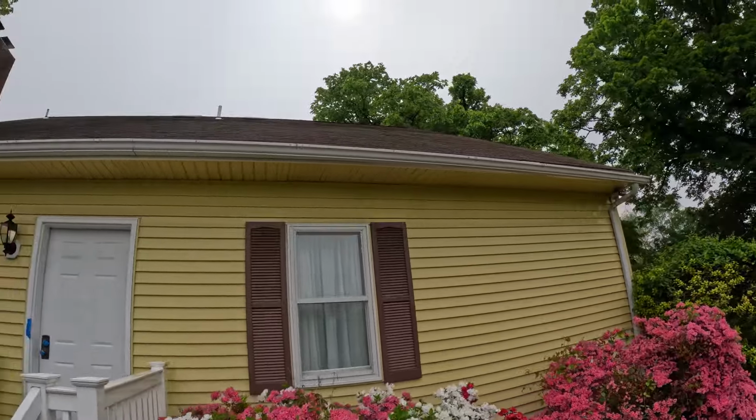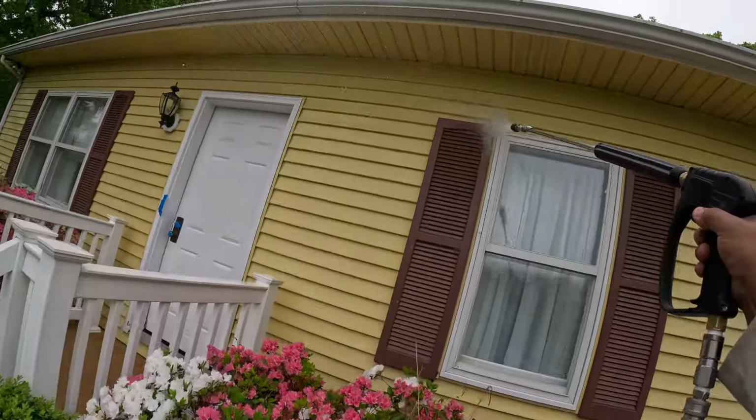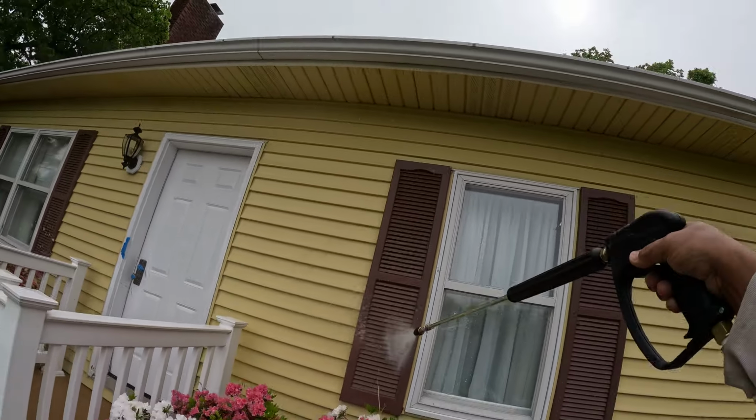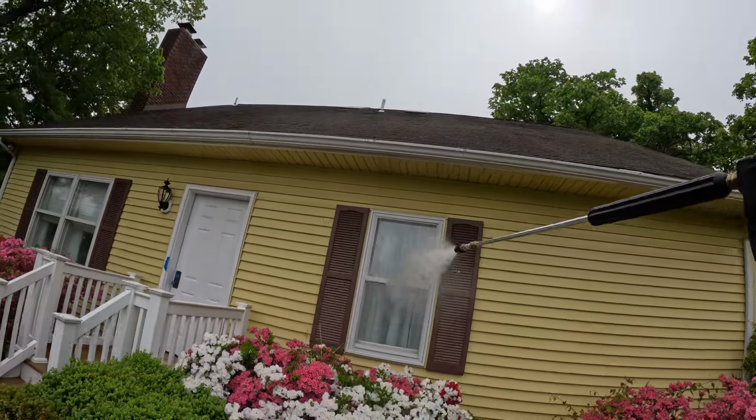Is that bird poop up there? Oh, it sure is. Got most of it out.